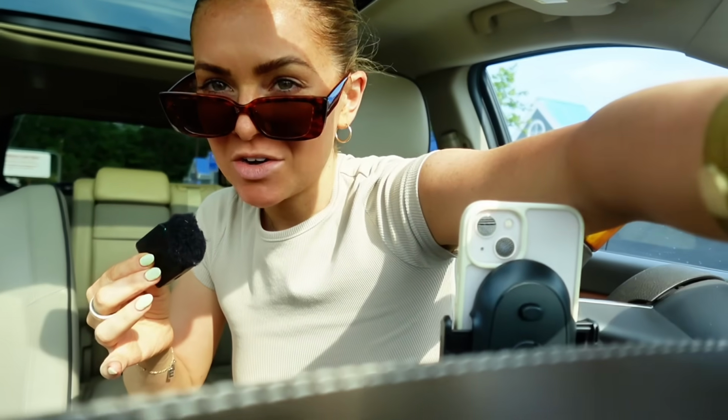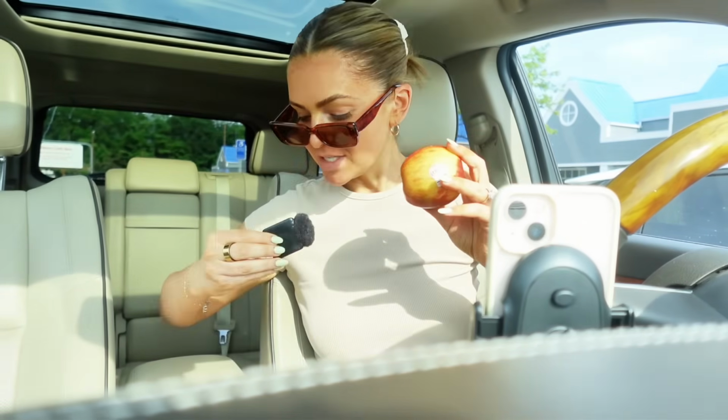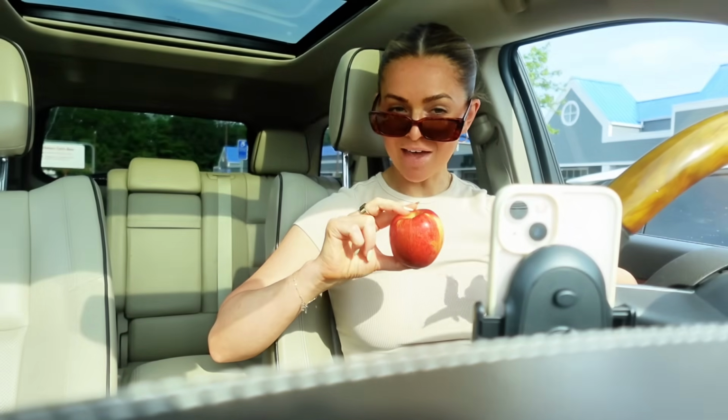I'll talk to you about it in a little bit, but I'm gonna record a little TikTok right now because I actually just stopped and got an apple to eat on the way, and I'm gonna talk about why I'm doing that. So let's record this TikTok. Did you guys know that eating an apple before a meal is going to reduce how much you eat at that next meal?